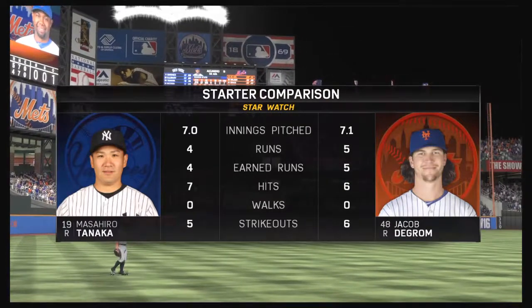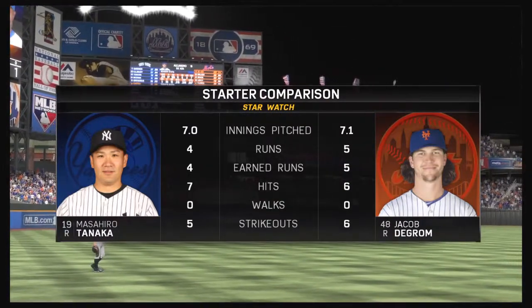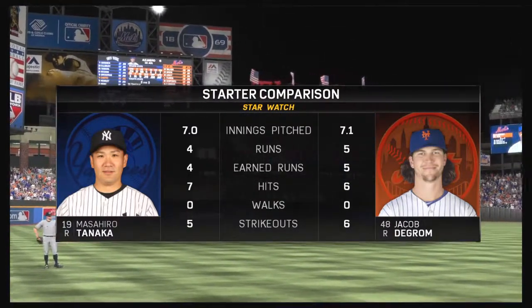In a 5-4 game, let's give you a look at the starter comparison to see how these two guys stack up against one another.